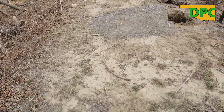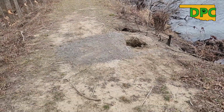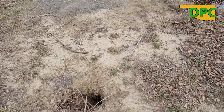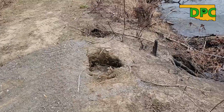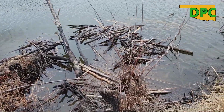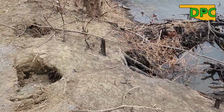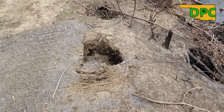But you can see now they're bringing in gravel and some rock to try and plug up holes of old beaver huts, and the dam's starting to collapse from within. And this is what happens. Beaver get in here and they start to do damage like this, and then they bore holes in your dam, and then it rains real bad. In Oklahoma, we get flooding rains very often.